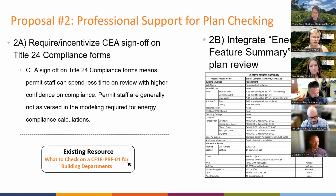The other, a little more pulled back approach is a sample energy feature summary that could potentially be integrated into plan review. It's a spreadsheet that has all of the different energy features that a plan checker is going to want to look at and check off as they're going through their plan review process. And I wanted to note that we do have an existing resource for our building departments, what to check on a CF1R. We'll be sending out these slides after the forum, and you'll be able to access that link, but it's also on our website on our 3cren.org/codes page.